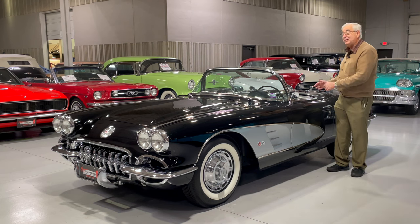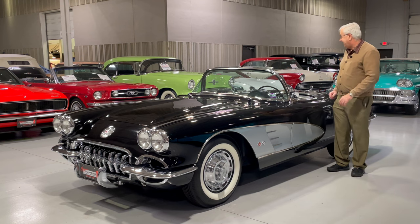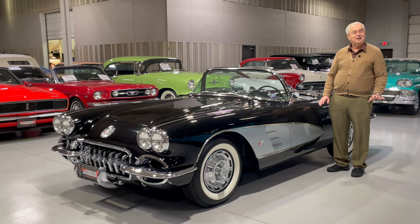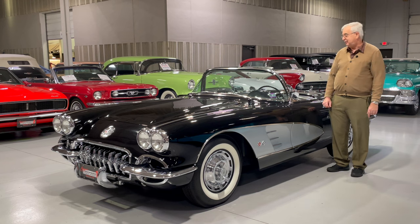Make sure you know, it is as advertised. Trust me, it's really, really good looking. It's a nice, nice, nice black paint job on this car. And that's just so many neat things that they always had on these old cars. So distinctive. You could tell what year it was by looking at all the different little features.